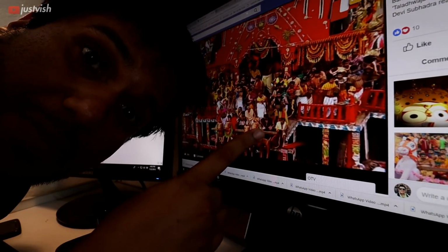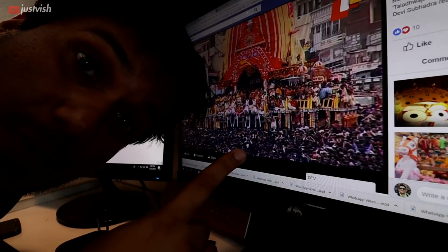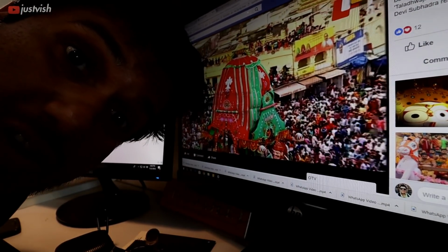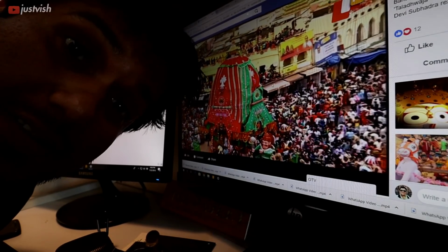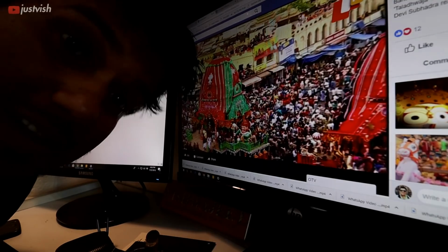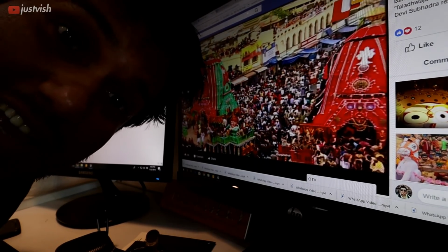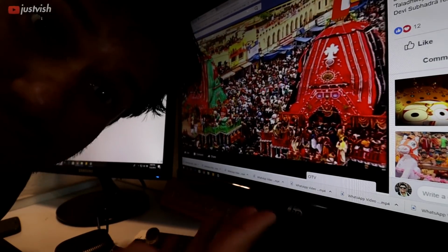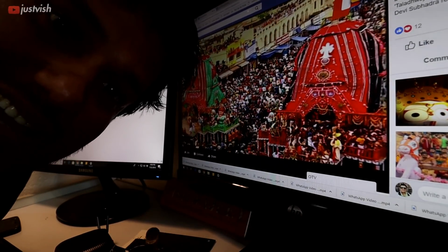Well, today also happens to be Bahuda Jatra, wherein the mighty Lord Jagannath goes back to his own shrine, the Puri temple. Pretty epic sight. I'm watching it live on the internet. Happy Bahuda Jatra in case you watch it around the same day and I managed to upload it then.